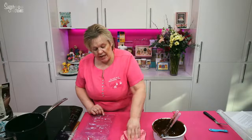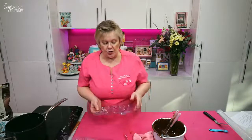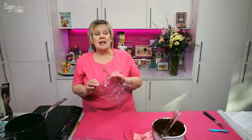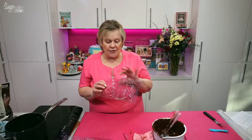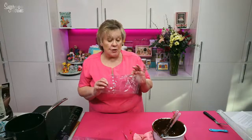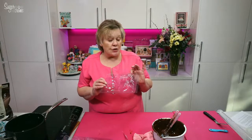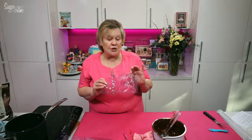Now this mould here makes a full bunny. You've got the front of the head and the back of the head, so you can glue that together. You can melt it together and join it and have a bunny head. So you could fill that if you wanted to later on. You could fill it with a brownie mix and make like a bunny cake pot, or you could put like little Smarties in it or sweets if you wanted to make it into one of those Easter ones that have the little treats inside.